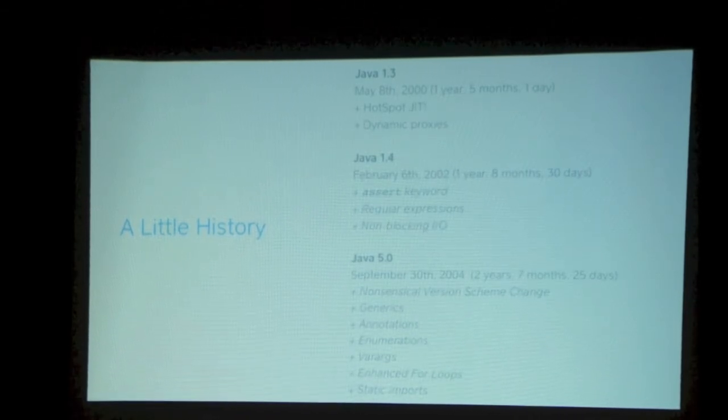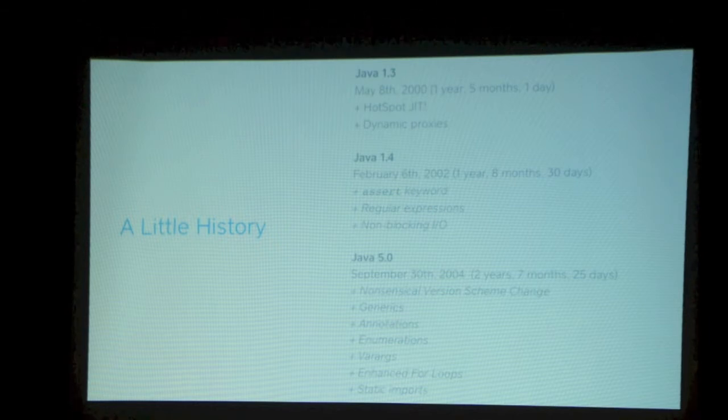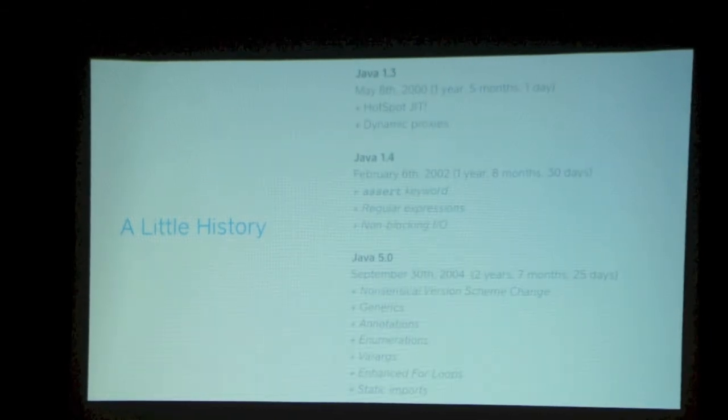It was the first one to get the HotSpot JIT, which is really awesome. It's the best JIT out there to date in terms of being able to efficiently optimize code and make it run really, really fast. And that was released a year and 5 months and one day after that release. And then Java 1.4, of course, came out on February 6, 2002. It was released 1 year, 8 months, 30 days later.